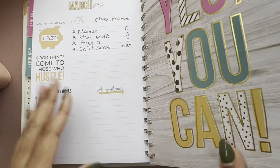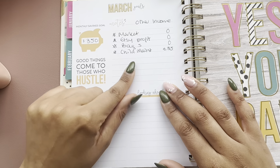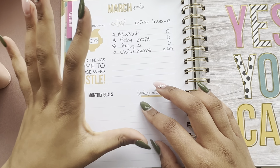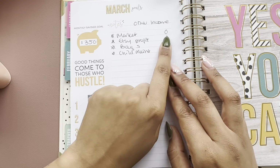Let's quickly go back to, I was hoping to save £350 this month. It's going to be a bit different this month, but it'll be this way going forward because I'm going to add in my car and penny savings challenge, the notes I have for my penny savings challenge on my savings. So that's fine. I didn't go to the market in the end, so there's nothing there.